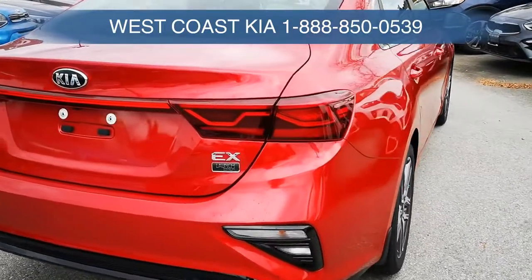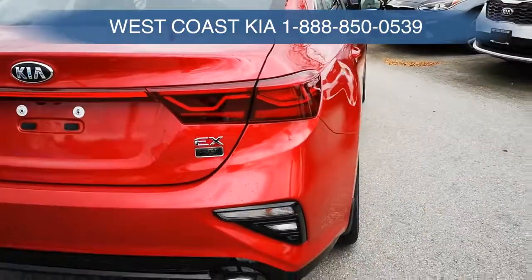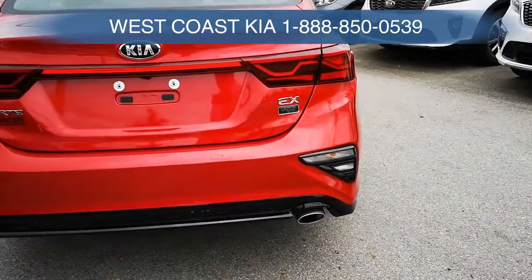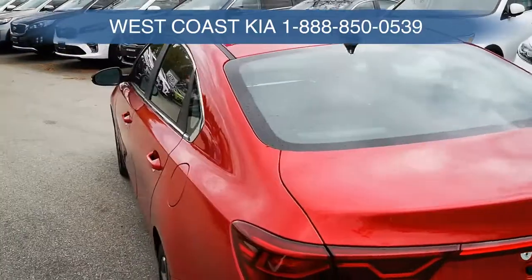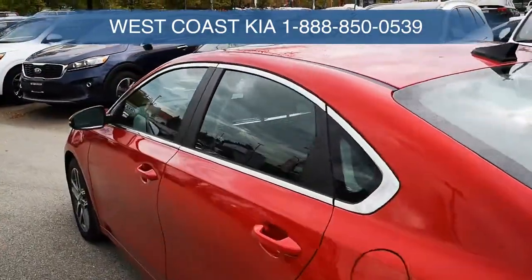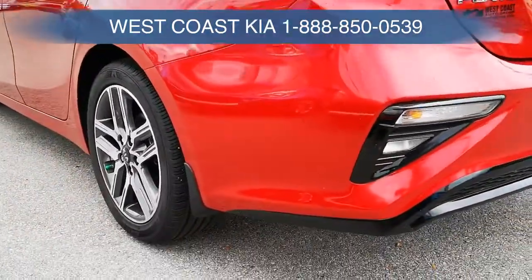As you can see, that's the EX with the launch edition. It does have the LED taillights, the nice chrome exhaust tip on it. Kias have a 5-star safety rating, so if you are looking for a 4-door sedan that's good on fuel with a great warranty, Kia should be something to take a look at.